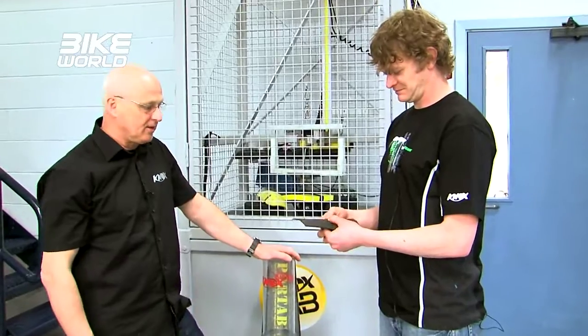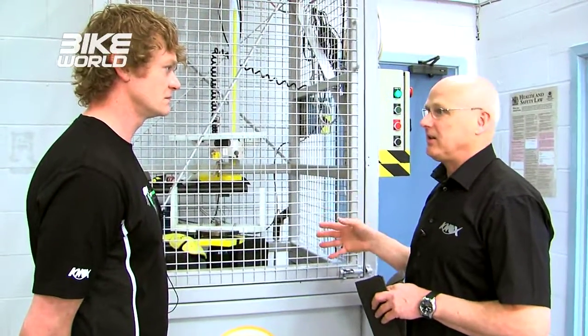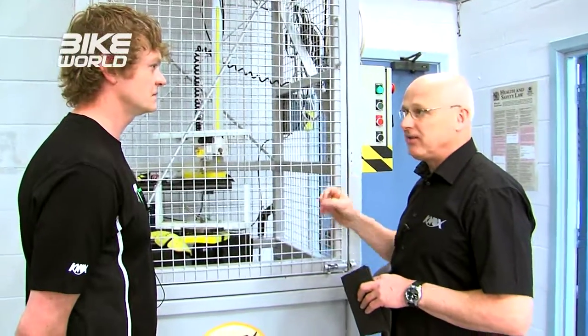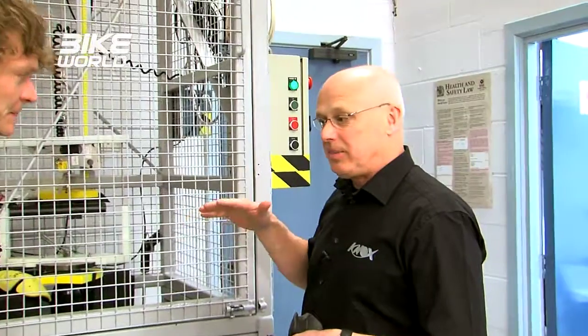So this is basically a replica of the type of machine that our test house has. We're dropping 5 kilos from 1 metre, and the impact energy of that is 50 kilonewtons. And to pass the CE regulations, you have to be below 35 kilonewtons. Is that the amount of energy that's transferred through the padding? That's the amount of energy that's transferred. So to pass the CE test, all you have to absorb is 30%.